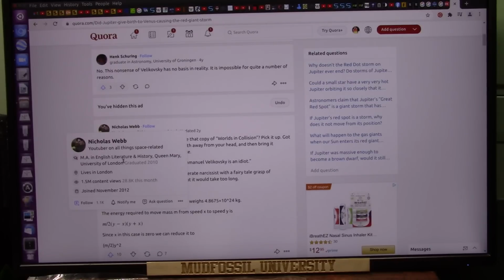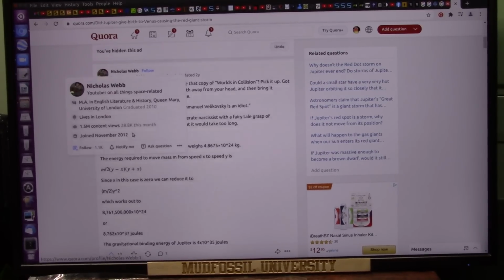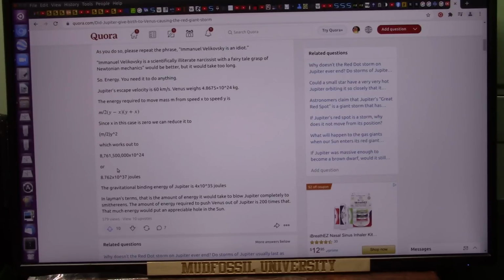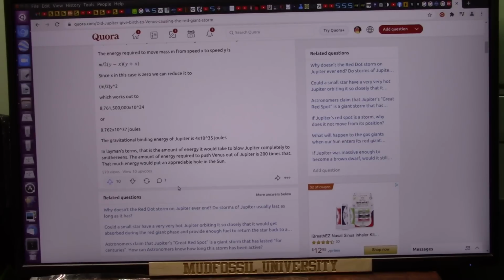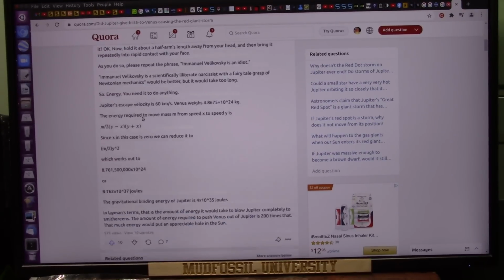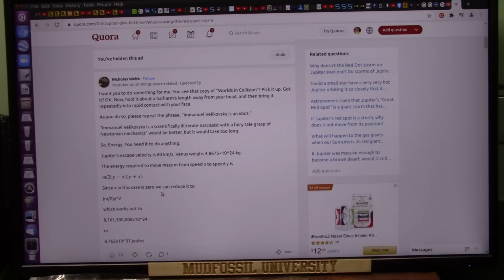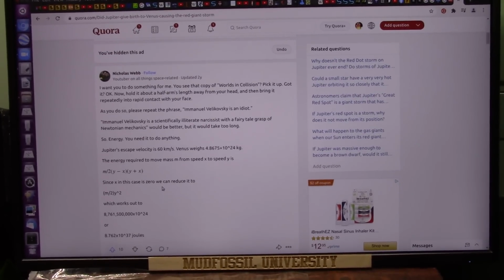These people, they think they're so smart. Graduate of astronomy, some other whatever he is. You've got a whole bunch of nonsense. It means absolutely nothing. Therefore, that means it's impossible. That much energy will blow a hole through the sun. Oh, yeah, you're right. No problem there. Whatever your name is. Nicholas Webb, I'm about to destroy your little world, my friend.